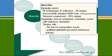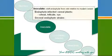And the chemistry, we have a lot of lolines, and lolines is one that we're chasing because we know it's a powerful anti-insect activity. And we're also looking for ones that don't have any mammalian toxins in them. We're now going through the next step, which is inoculating them, and we've managed to inoculate several of these into rye and triticale. Rye and triticale we use because those particular species are a bit closer to the wild species than, say, wheat or barley, which are a lot more domesticated.